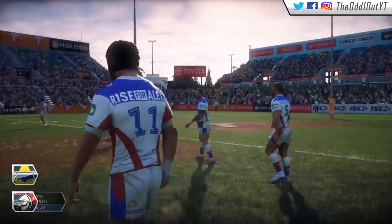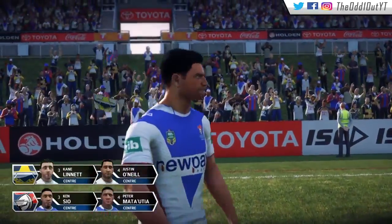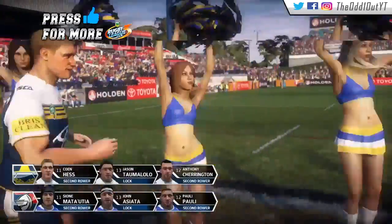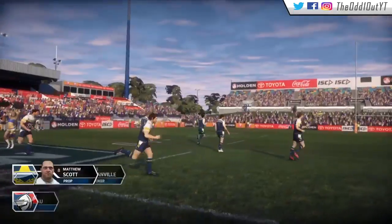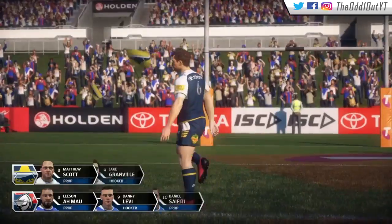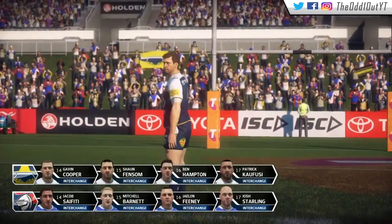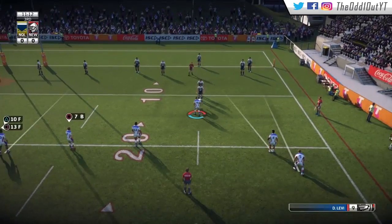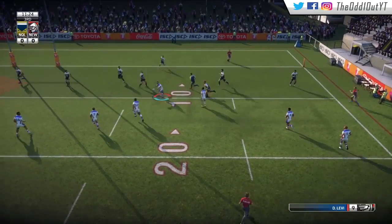Looking at their squad here, it's the same old back 3 with Coote, Faust and Winterstein, Leonard and O'Neill in the centres, Morgan and Thurston in the halves. Back row they've got Hess, Taumalolo and Scott Bolton. In the front row they've got Scott, Granville and Bolton. Finally, wrapping up the 17, on the bench they've got Gavin Cooper, Sean Fensom, Ben Hampton and Patrick Kaufusi.